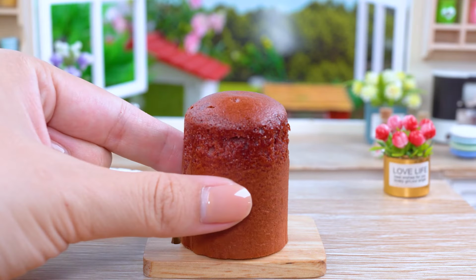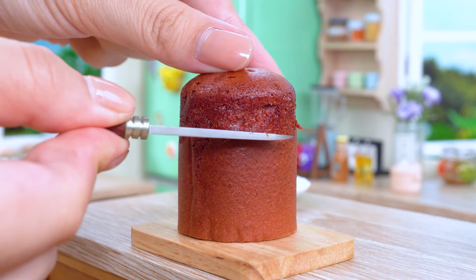Our cake is ready. Let's cut it. Now, let's pipe the cream between all layers. You're so skillful, Lucy. Thank you for the compliment. With enough practice, you can make beautiful cakes too. Remember to frost the outside of the cake evenly.